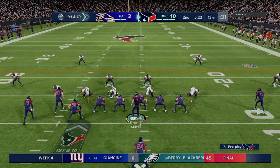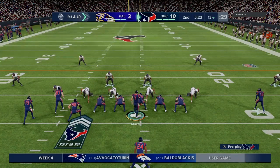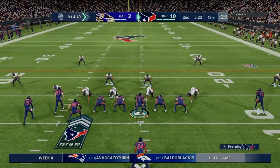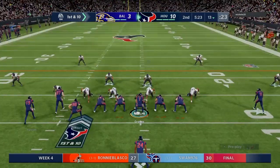Houston's offense already at the line, set to get going. And they hit the home run last drive. One play on the ground all the way to the house. Now the defense, maybe they're expecting a run here.